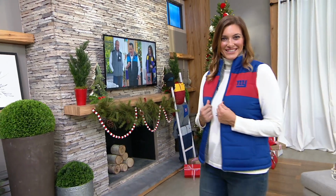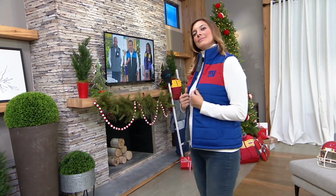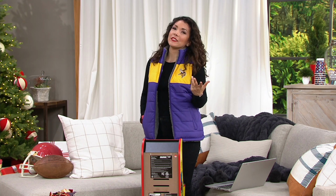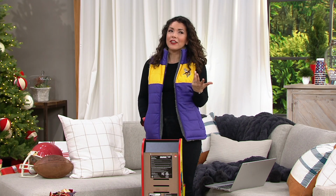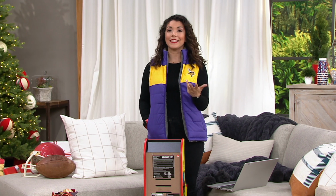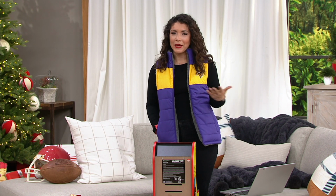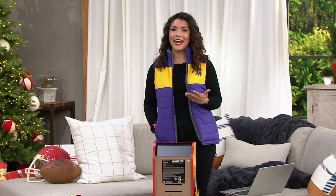Now let's check in with Allie, who is decked out in her Minnesota Vikings gear. Yeah, I'm all purple and gold tonight. I love this because, you know, for a lot of us, me living here now on the East Coast, it's kind of tricky and hard for me to find my team, whether I wanted to gift a vest to my husband or have something for me to wear on game day at home.